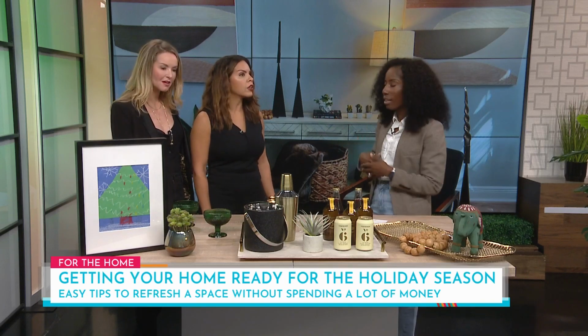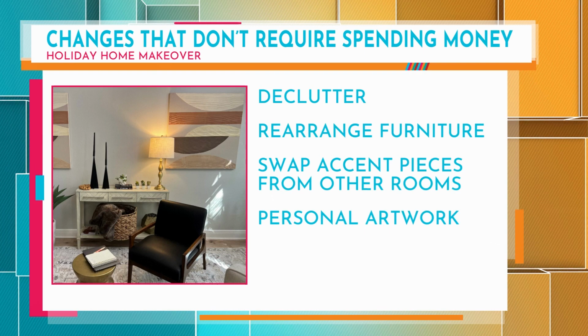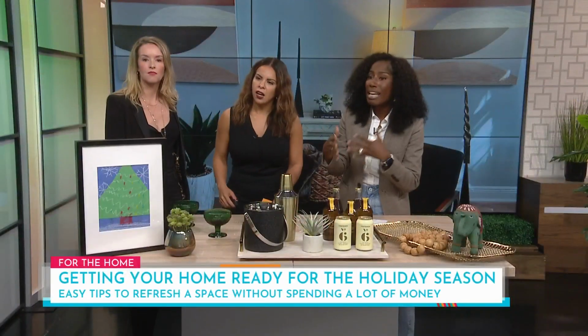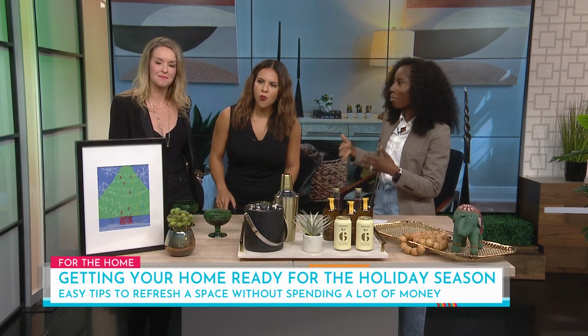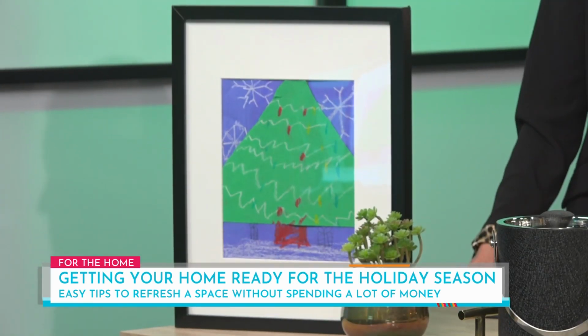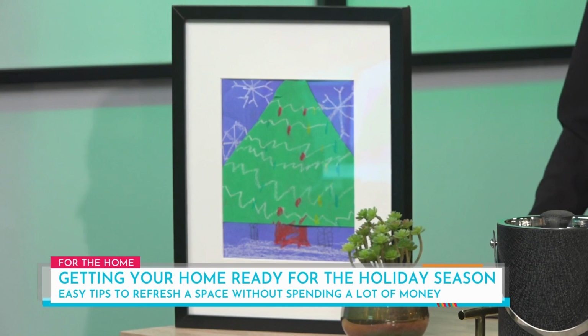And then finally, we want to think about personal artwork. So if you can't afford to buy artwork, guess what? You can create your own pieces. I have a piece right here on the front. It's a picture that my daughter made in school. So I just got a really cute frame from IKEA. I framed it, and it's a great way to involve the family in your decor. Your decor in your home should speak volumes about your personality. And it's totally personal.